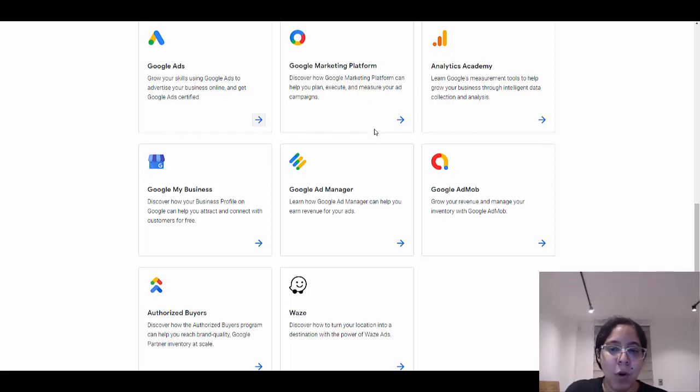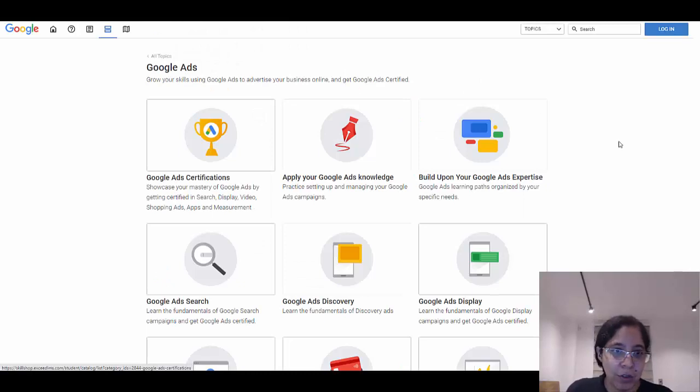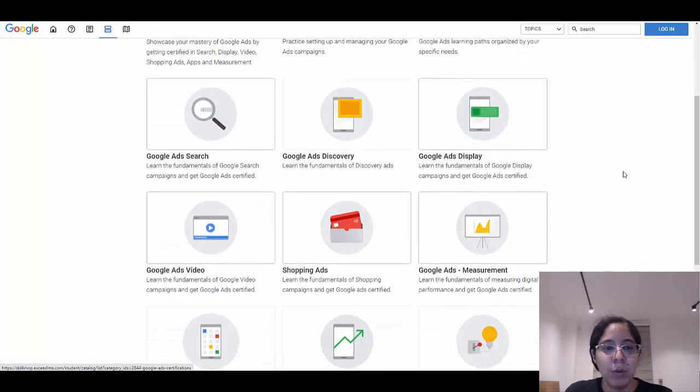There are others like Google Ad Mobile for mobile devices, authorized buyers, and Google Marketing Platform. They are 100% free. Let's say that you're going to go with the Google Ads training. You can take them all, no worries. It's not that you have to go with one or the other. On the Google Ads training, you can get the Google Ads certification. Here, for example, if you want to go with something specific, maybe you just want to go with Google Ads for search, or Google Ads videos, or maybe the shopping ads.